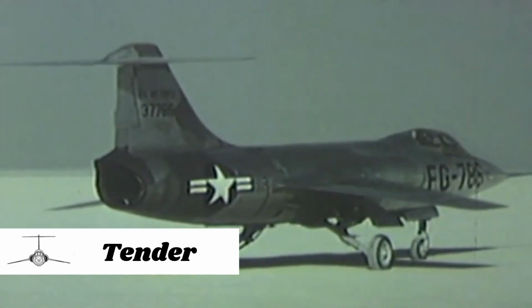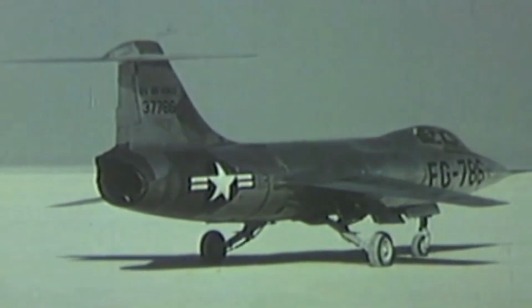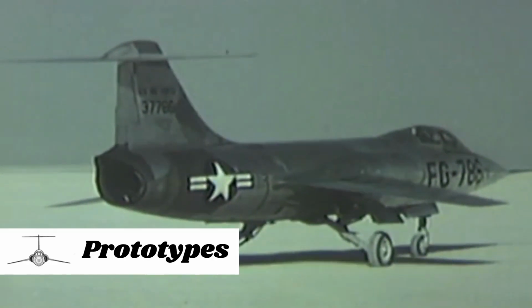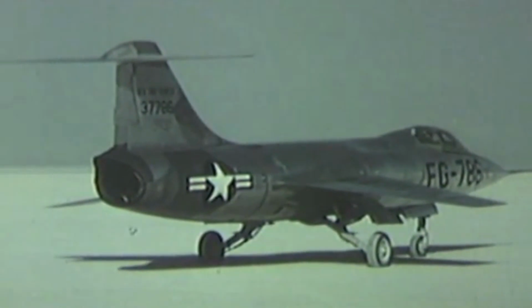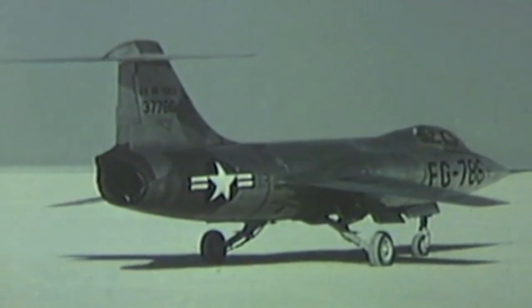Based on Kelly's design, the Air Force created a proposal in November 1952. Republic, North American, and Northrop submitted proposals along Lockheed's proposal. Obviously, Lockheed had a lead compared to its competitors, and the development contract for the XF-104 was granted to them in March 1953. The contract called for 2 prototypes. Lockheed had selected the J-79 engine as power plant, but the engine was not available yet, so the prototypes were instead powered by the Wright J-65.